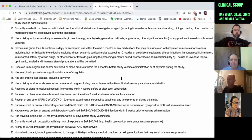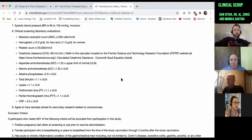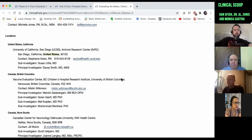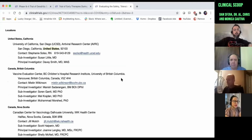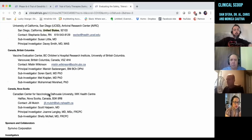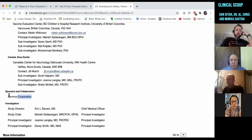But let's see. Where's the numbers here? They want 112. Okay, they have only 3 sites. So UCSD, one in British Columbia, another hospital, and another one in Canada, Nova Scotia, Canadian Center for Vaccinology. I mean, being that it's a private company, yeah, this is the name of the platform.